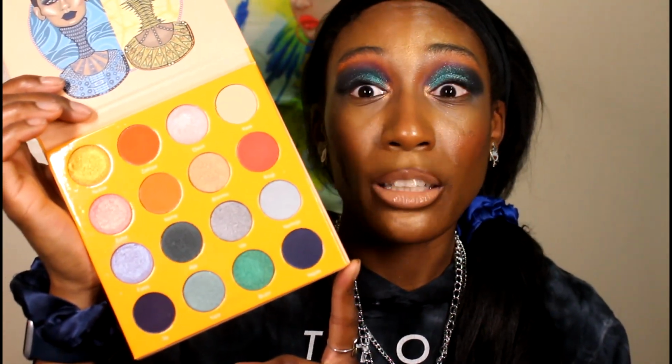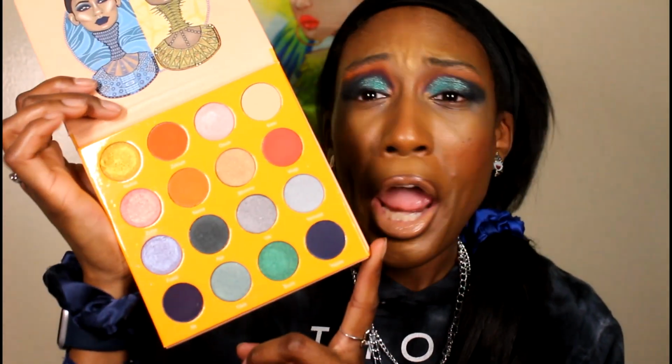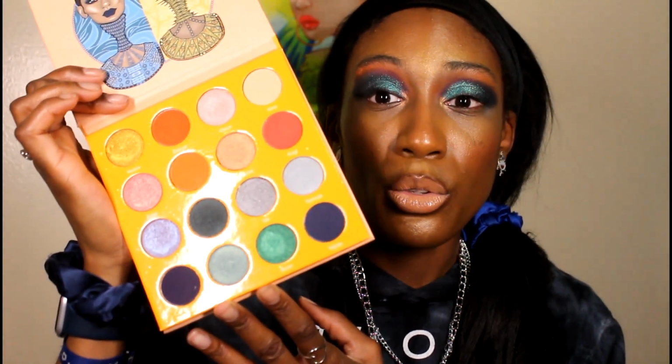I had the original Magic that was huge, but I'm so glad they went down to these pan sizes instead of the huge ones, because I wasn't really feeling the huge pan size. They still do it from time to time, but when it came to this palette, the pan size I felt like was just way too huge for it. So I'm glad they got smaller sizes, and this was one of my go-to first Juvia's Place palettes.